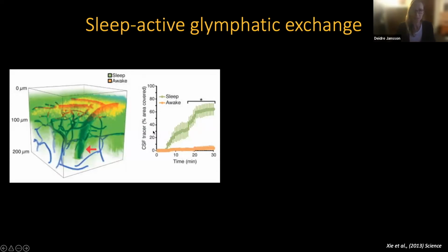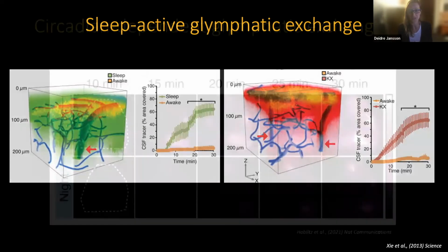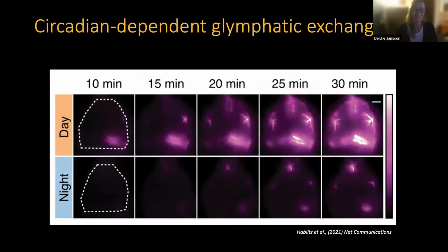And then something that's really important to note is that they also conducted studies using an anesthesia that is able to mimic slow wave sleep specifically. This anesthesia that acts like slow wave sleep is able to reproduce very similar effects to that seen when the animal is asleep. So this suggests that specifically slow wave sleep is able to encourage or drive this process of CSF exchange within the brain tissue.